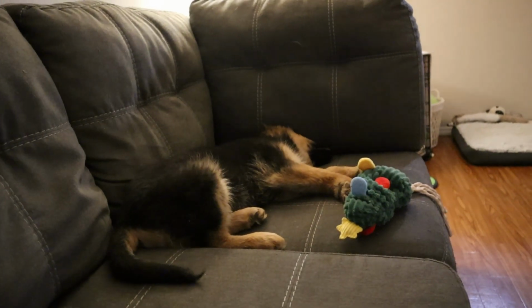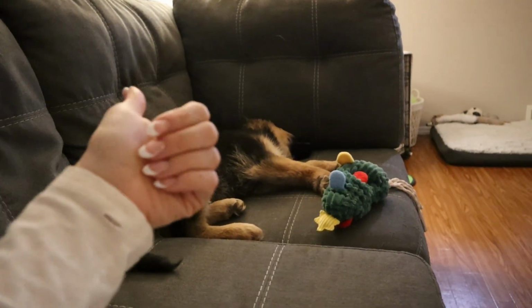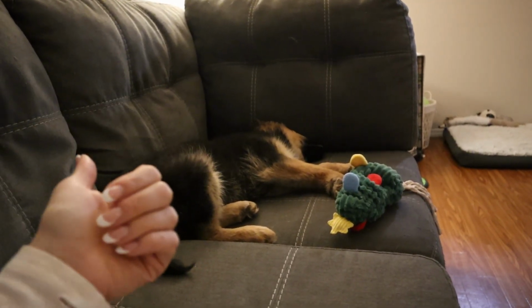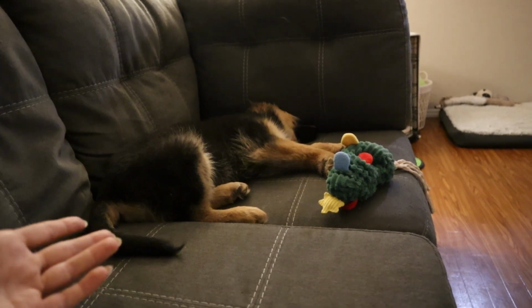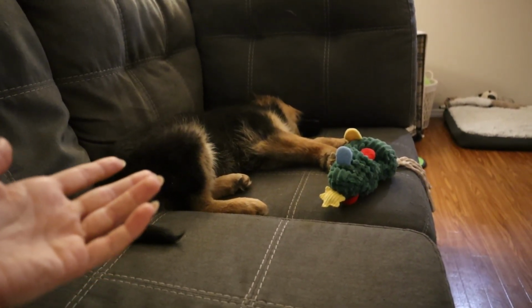So for me, honestly, right now the priority is separation. Potty training is going so good. He has almost no accidents. He's really, really good. He's starting to sit by the door to let us know he has to go out. He whines to let us know he has to go out. He's going to get better at that. We've only had him for a week. He's super, super motivated by his food.